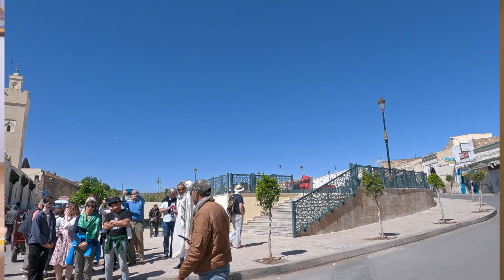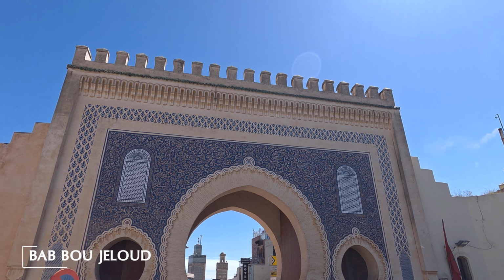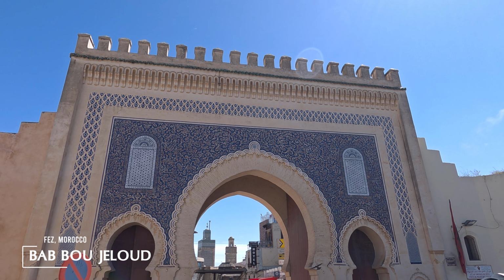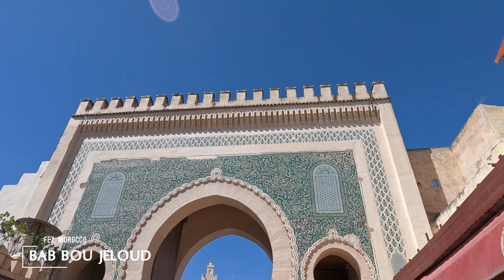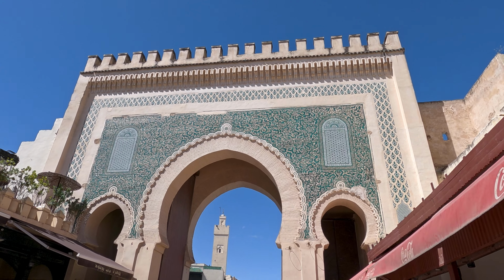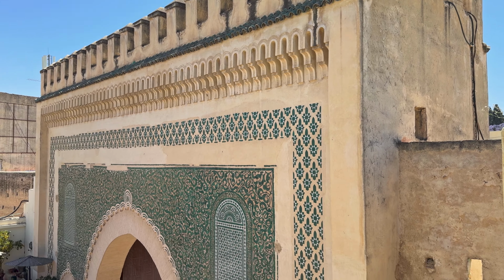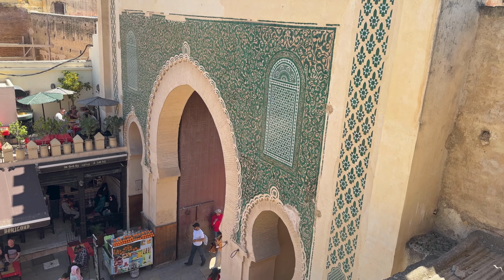We are now at the Blue Gate, constructed in 1913. It is one of the most famous landmarks in Fez. This striking gate serves as the main entrance to the Medina. The gate is renowned for its beautiful mosaic tilework. The exterior is adorned with blue tiles symbolizing the city of Fez, while the interior features green tiles representing Islam.